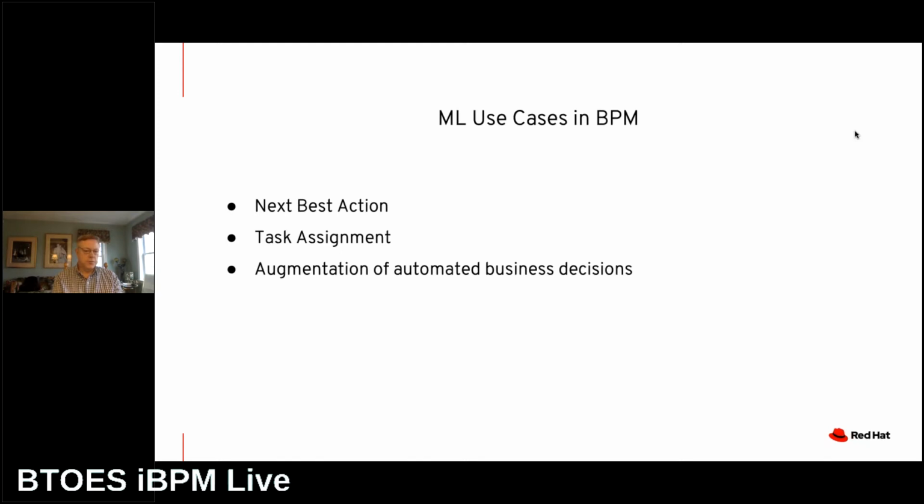Machine learning is tremendously useful in that regard, because it can take the historical information logged by a BPM system as training data, so we can learn from what happened in the past when we got to this point in the process with this type of information, what typically was the next action taken, and use that basically to create a predictive model that says, well, in this case, it looks like you should do this next. And we're seeing that fairly commonly now, next best action as a use of machine learning techniques in business process management.